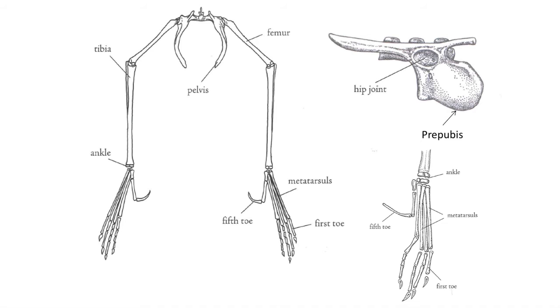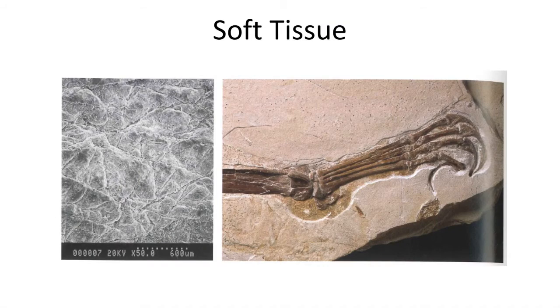The hind legs featured long legs with a recurved fifth toe that it could use to hang upside down, which is similar to bats. The feet were padded with scales and thick, fleshy pads of keratin, which is similar to what you find in bird feet.